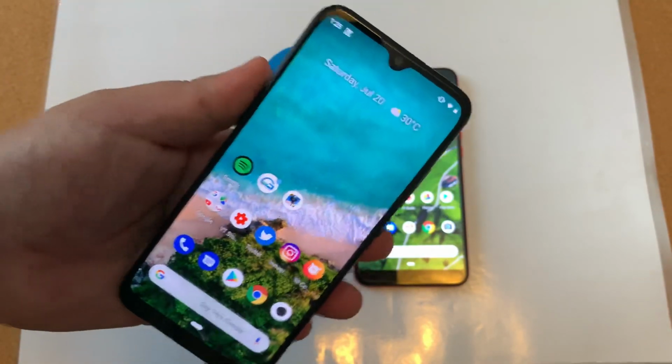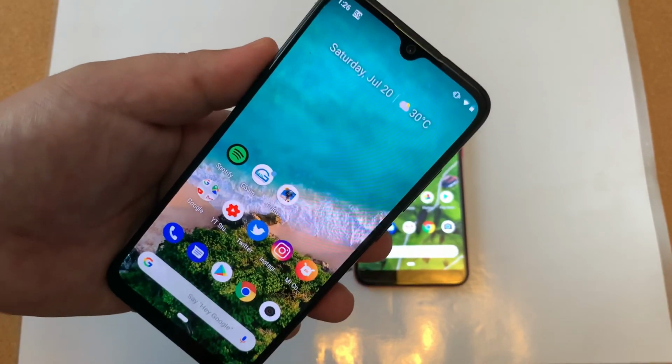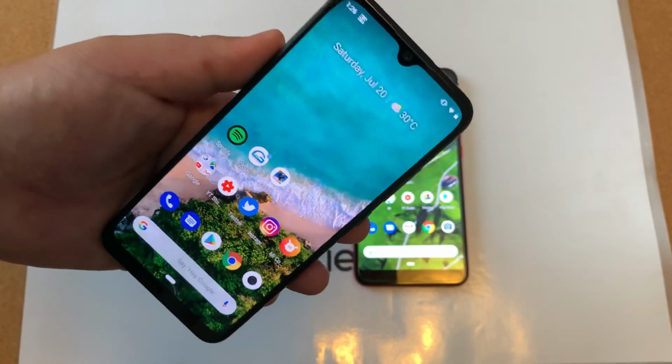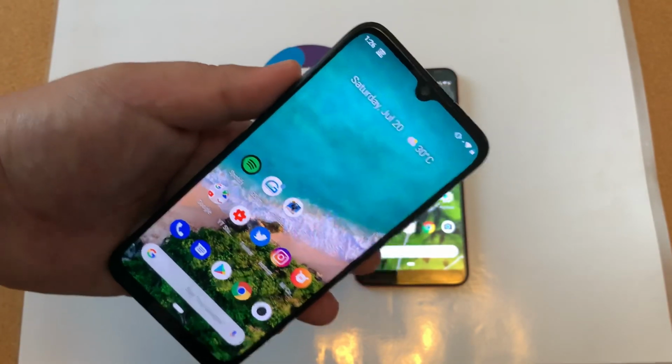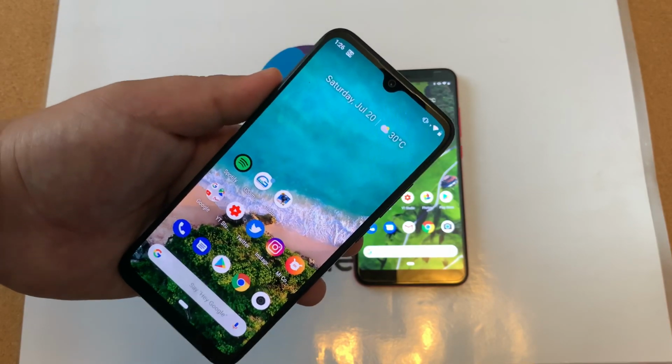She's not a phone buff. She doesn't know about this stuff. And she just immediately said that this was not as clear. The colors look good, but the text was not crisp. And she just said she could tell immediately. And I think that is the problem.